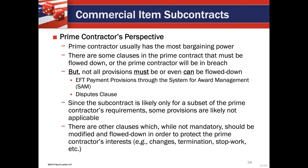They should instead only flow down those that apply to fixed price contractors. And then again, there's other clauses. Well, again, they're not mandatory. The prime contractor should flow them down to protect their interests: changes, termination, stop work order, etc.